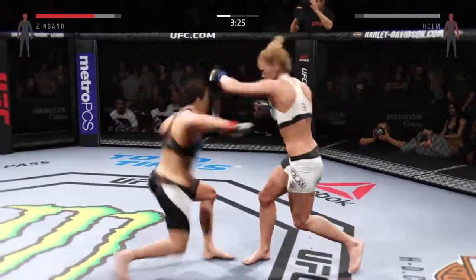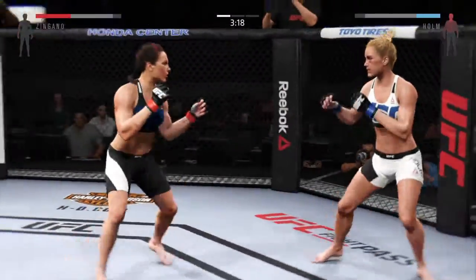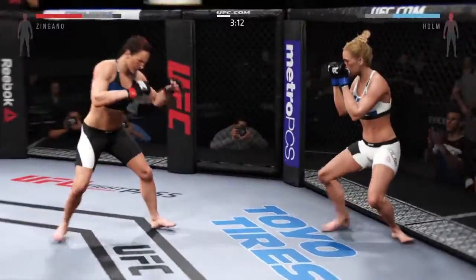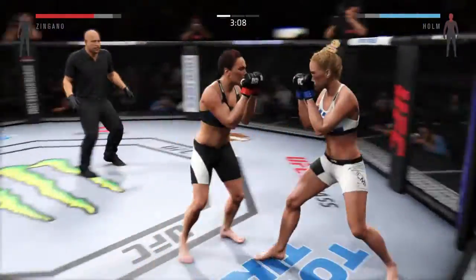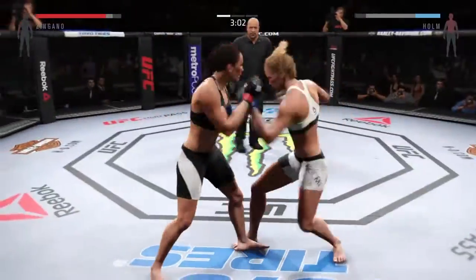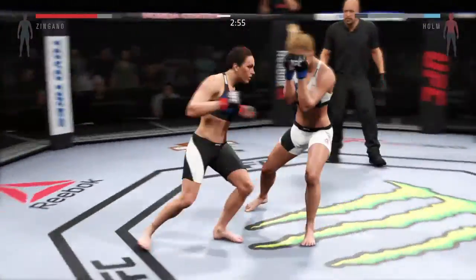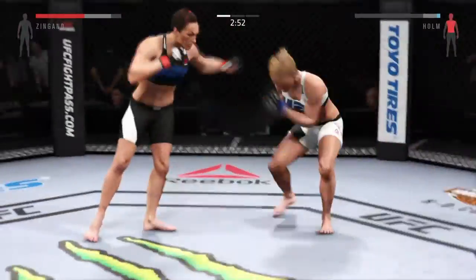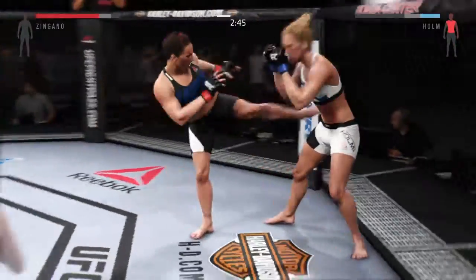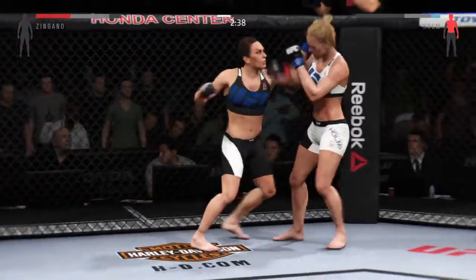Zingano with a good jab. Oh, very nice. Great job blocking the huge elbow. Joe, you can hear Greg Jackson in the corner of Holly Holm reminding her that she's got to keep her hands up. Wow, big shot. Oh, combination. Oh, vicious shot to the body. Powerful jab. Oh, trying to stay out of trouble here. Big uppercut. Beautiful right hook.